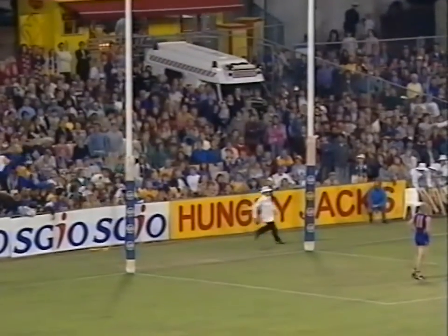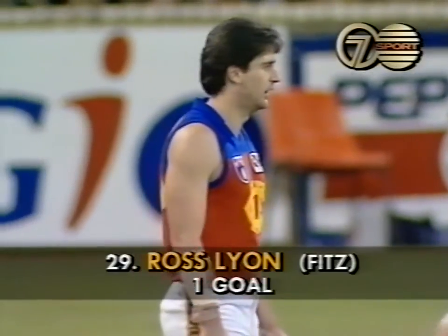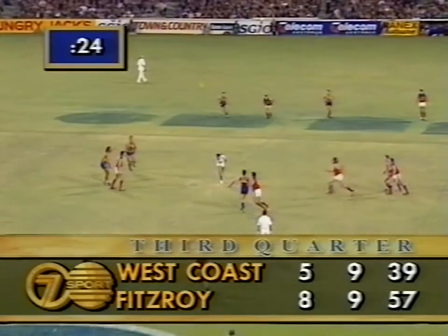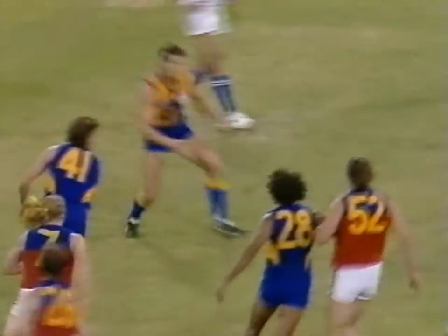Yeah, it's just the opportunist goal. They kicked 3 last week, which were very important. The game against Melbourne, and just in the right spot there. Read the play well. And a fairly easy finish for a skilled player like Ross Lyon. Back to 18 points with 20 seconds remaining before 3/4 time.